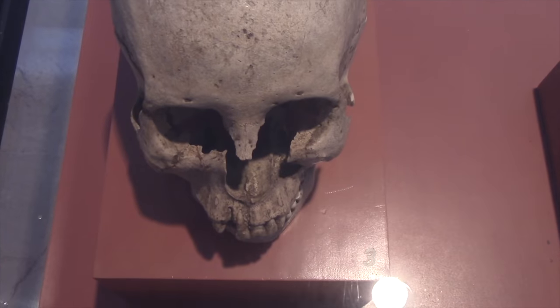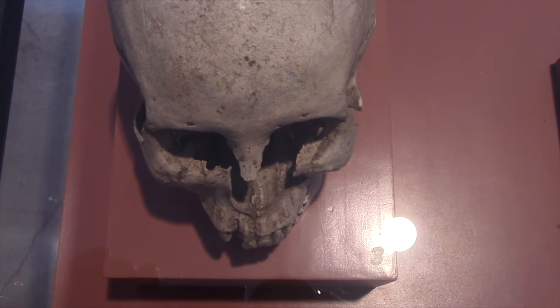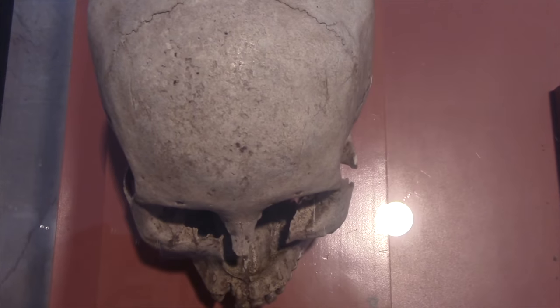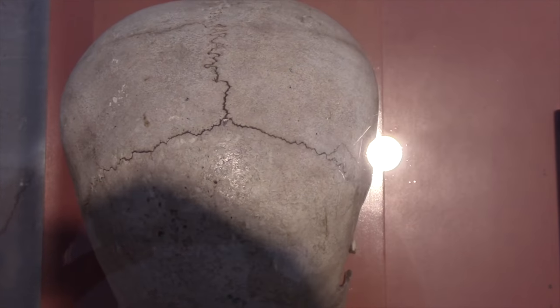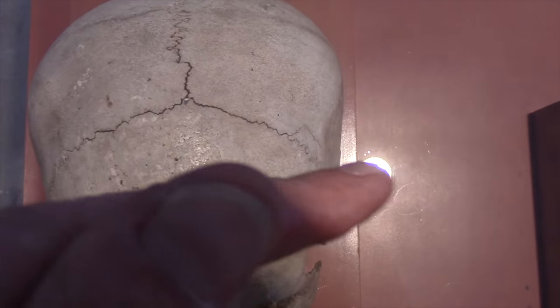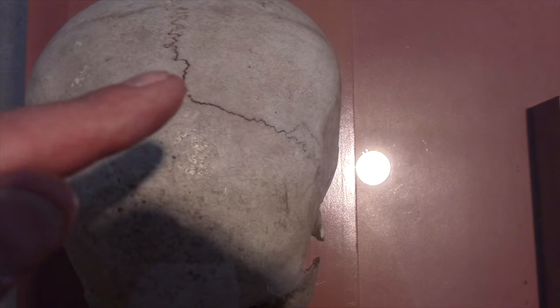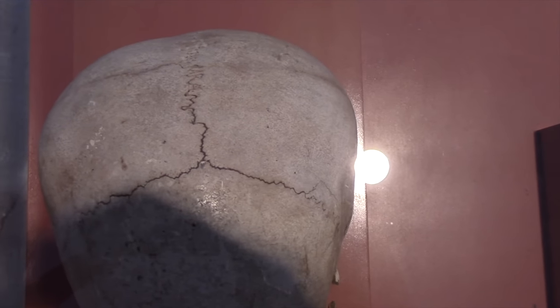So from the same area, but on an island called the Island of Idols, here we have what a normal human skull looks like. There you have the one suture and another suture there. That's what every normal human skull looks like.